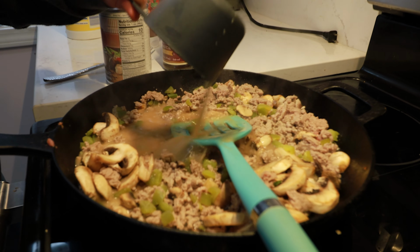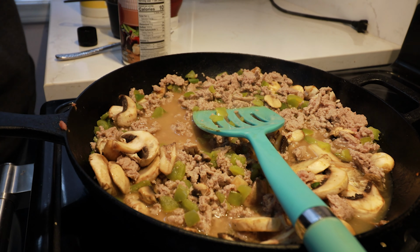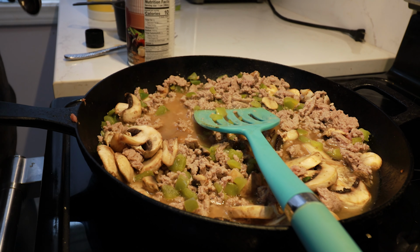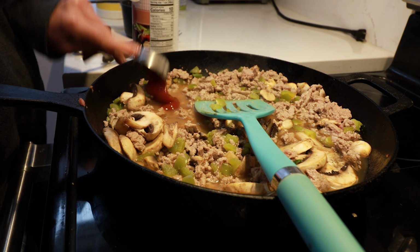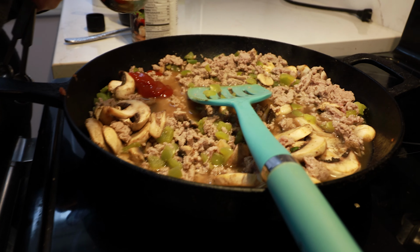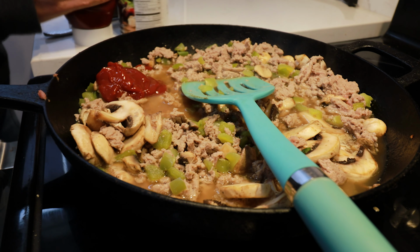Oh, just amazing. Then we're gonna add 1 tablespoon of Worcestershire sauce. This is going to give it that meaty flavor too. I love Worcestershire sauce. It's amazing. And in my world of WW, this is not going to add any extra points beyond the ground turkey. I would call the ketchup, the cornstarch, and everything else a wash with the veggies in there. But you can do you, boo.